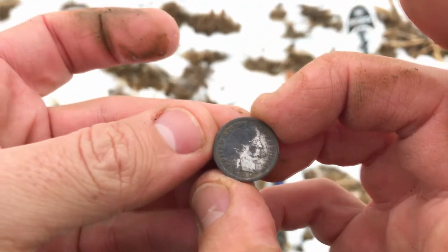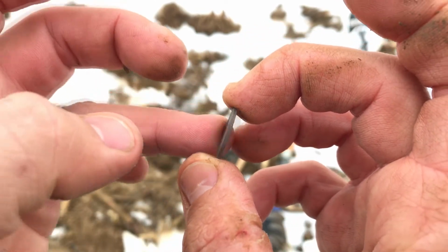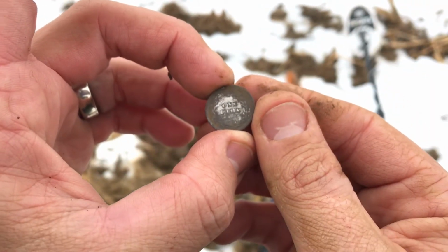What year are you? 1899. Barber dime. Love those things. They're showing up nice and strong. You ain't gonna miss that.